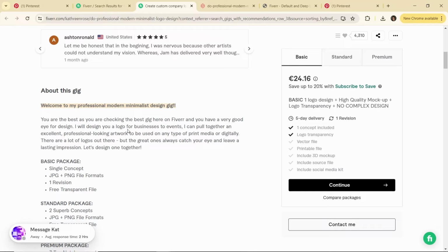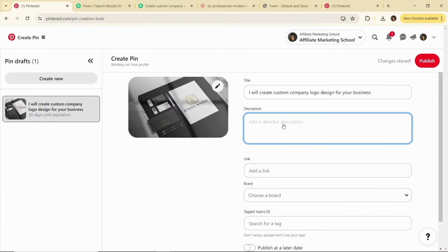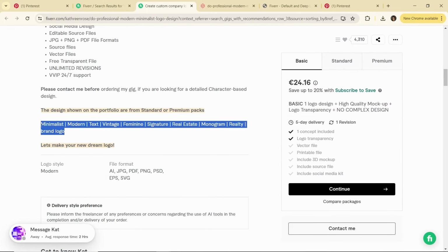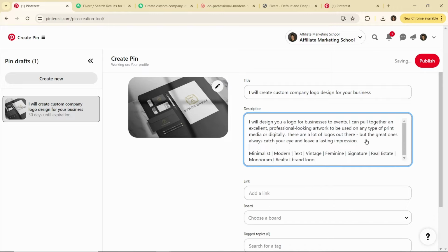I will design you a logo for businesses to events. I can pull together an excellent professional looking artwork to be used on any type of print, media or digitally. There are a lot of logos out there, but the great ones always catch your eye and leave a lasting impression. That sounds awesome. Just copy this, go back to your Pinterest account and paste it right here. We can go back to our seller once again and just copy this text right here. Go back to Pinterest. Maybe add a gap, do like this.